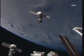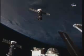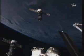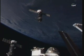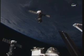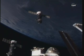With final approach having been initiated, Fyodor Yurchikhin manually flying the Soyuz TMA-19, the final few meters in for its docking, the first ever docking to the new Rosviet module, delivered not quite 2 months ago to the International Space Station by Atlantis' astronauts on the STS-132 mission.